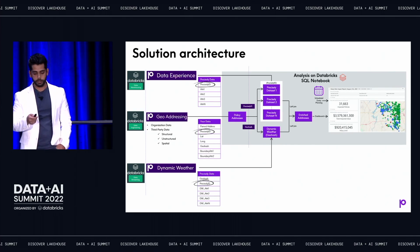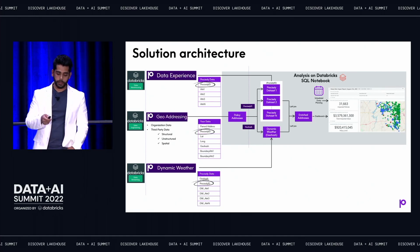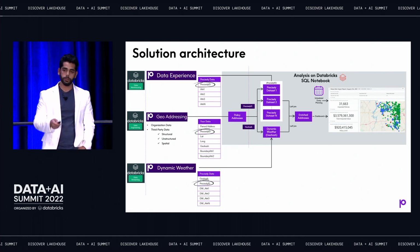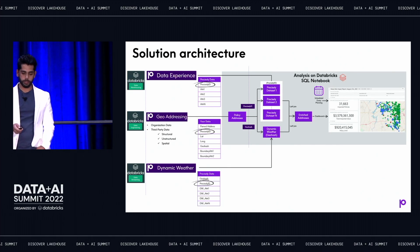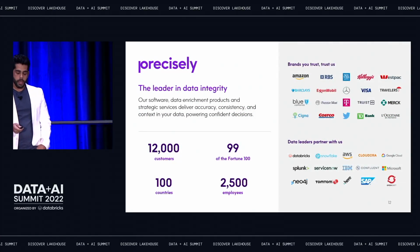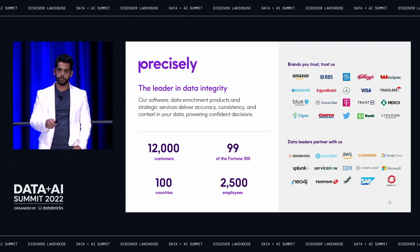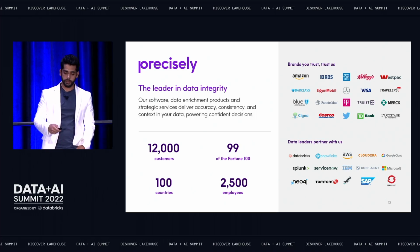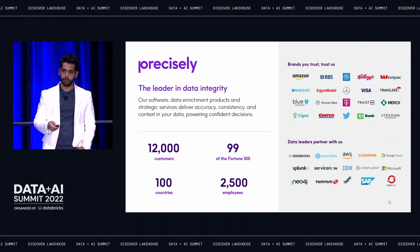Using the data engineering, we can do the geo-addressing module, and then using the streaming, we can bring the real-time weather data, and all together, this will be the lakehouse compatible solution. So that's how an underwriter will make a better decision, and they can use their machine learning algorithm, and turbocharge their available data and make better and better decisions.